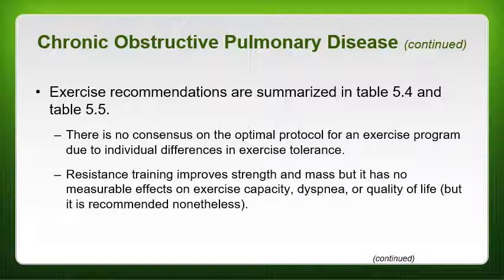Again, for resistance training, 2 to 3 days a week, light to moderate intensity, 8 to 12 repetitions, 1 to 4 sets, with a 2 to 3 minute rest period. Again, the resistance training is still going to be important.